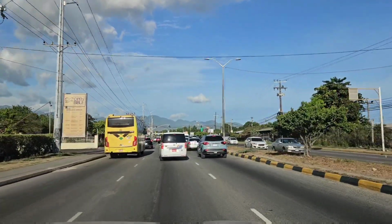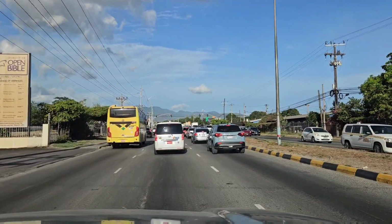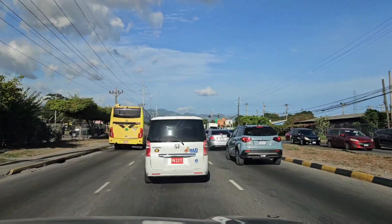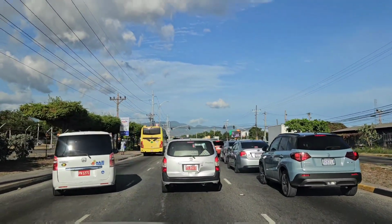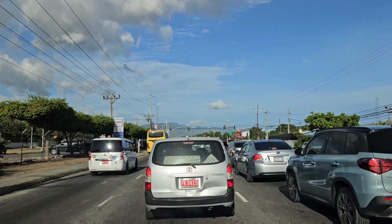So those are the top 5 mega road projects on the way by the government, or the plans. Some have started, some haven't started yet.